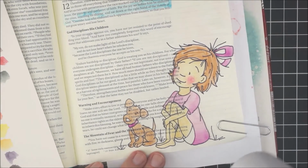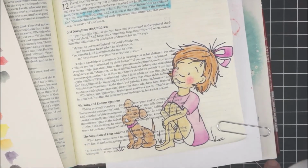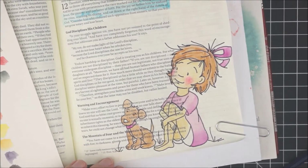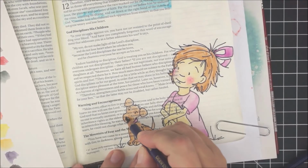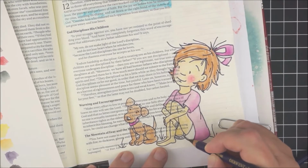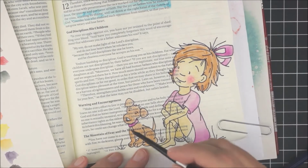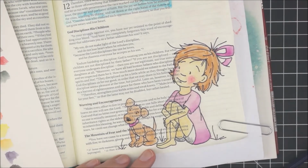That leaves us with her shorts. I'm thinking that since I have to do little puppy's nose, I'm going to do her shorts black. That way we don't have to get out 1,000,002 colors.